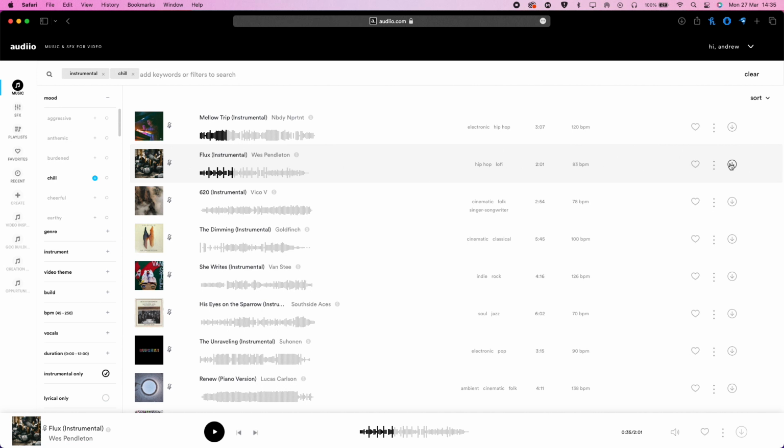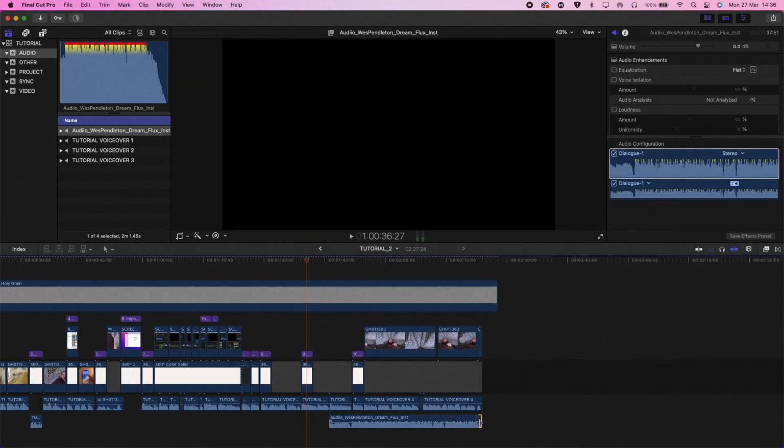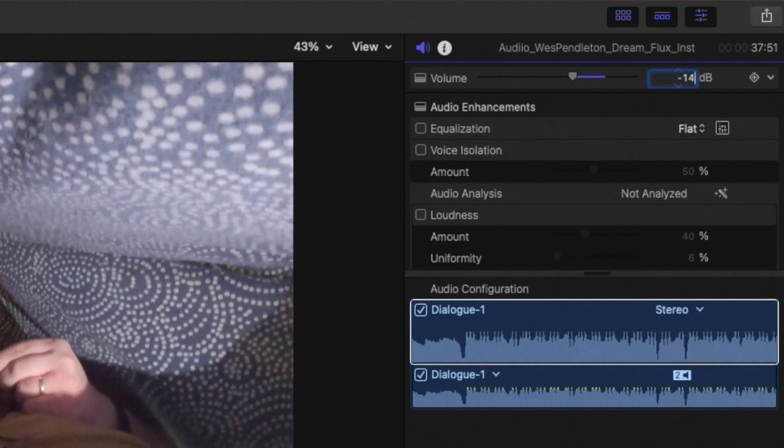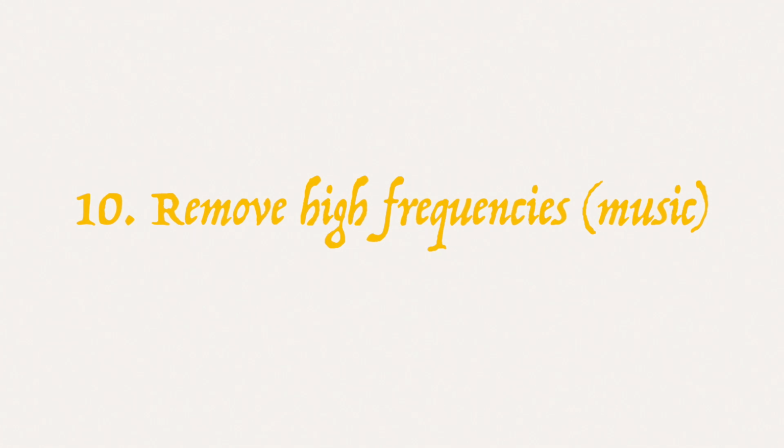Alongside a voiceover, music covers a multitude of sins. Find something suitable and place it low in the mix. This could help to cover up any hiss or noise if, like me, you're using quite cheap audio equipment. Nothing bugs me more than when people don't do this.